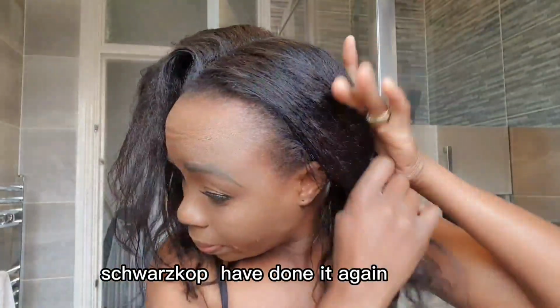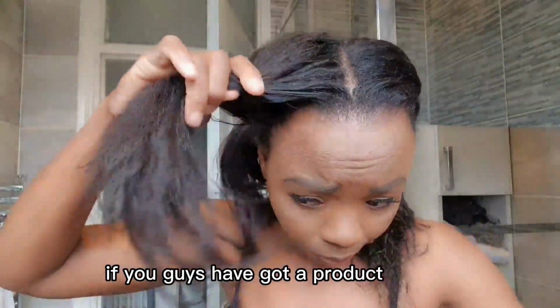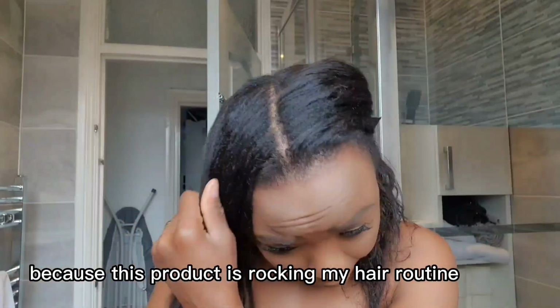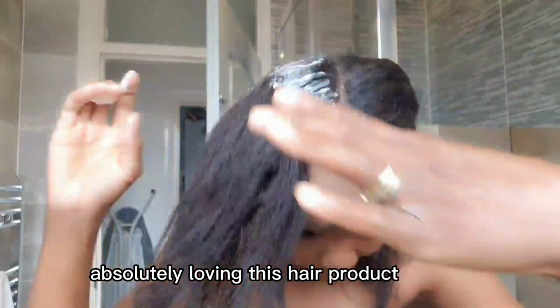Now, Schwarzkopf have done it again. They have totally done it again. If you guys have got a product that is absolutely dominating your wash day, you have to let me know what product it is, because this product is rocking my hair routine like no man business. I'm loving it. Absolutely loving this hair product.